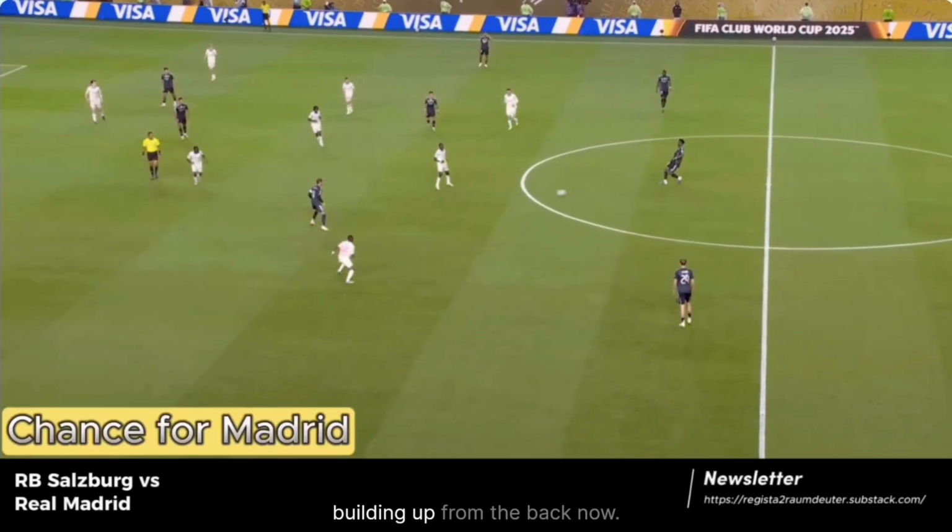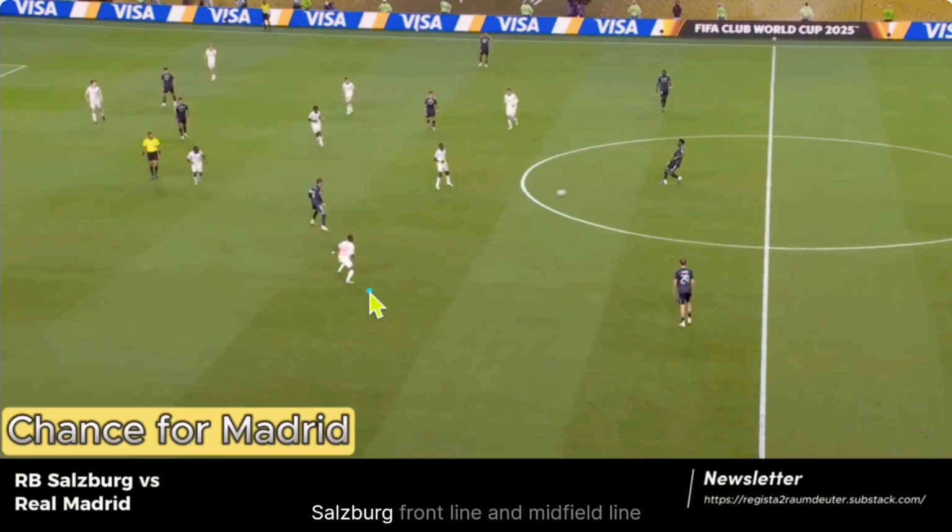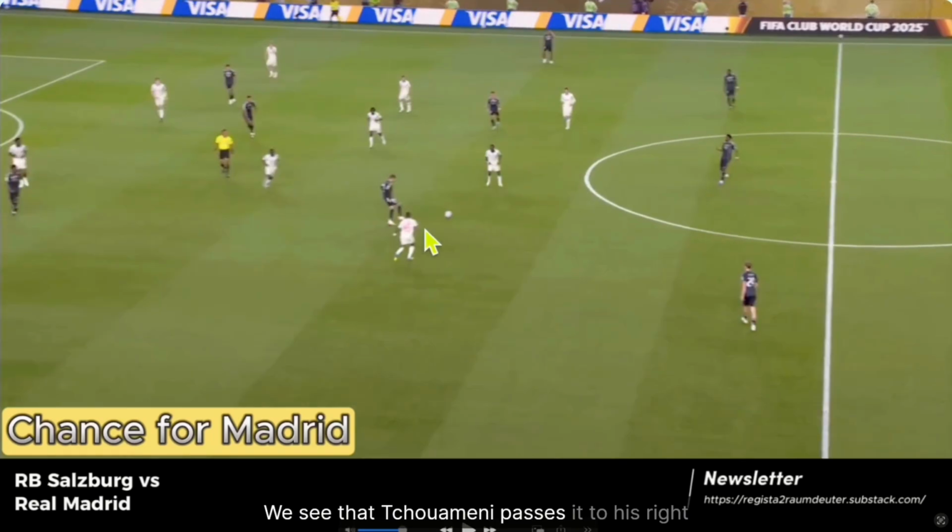Real Madrid are building up from the back now. Tchouaméni takes it from centre half, passes it to Valverde, who's dropping deep. He's found himself in the half space area over here, which is a great position to be in as a midfielder because the Salzburg front line and midfield line don't know whether to keep up with him. We see that Tchouaméni passes it to his right foot. In a better case, it would have been better to send it to Valverde's left foot for him to be able to bring it forward.